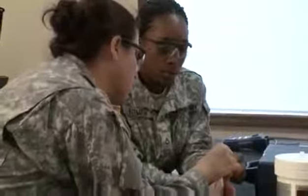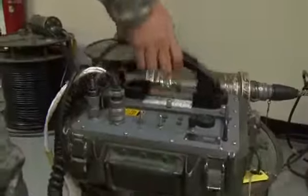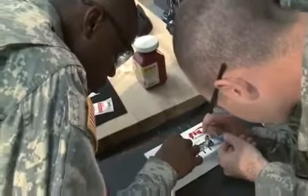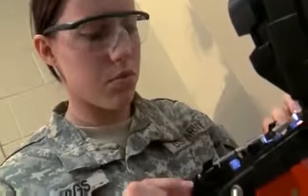Then the Army will train you to install, troubleshoot, and maintain networks consisting of both tactical and commercial fiber optic and phone cable systems that provide access for telephones, computers, faxes, and terminal equipment, and do minor maintenance on these fiber optic and phone cable systems.